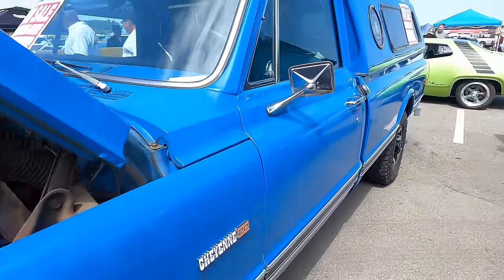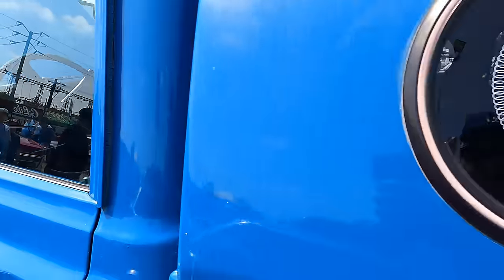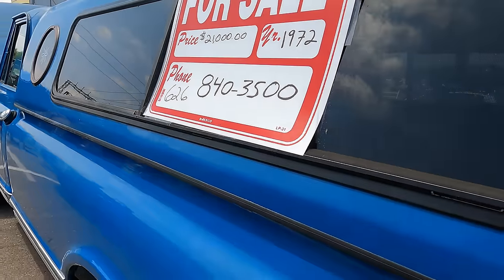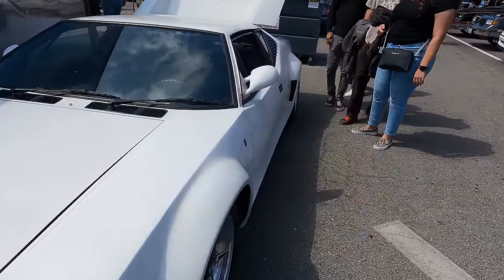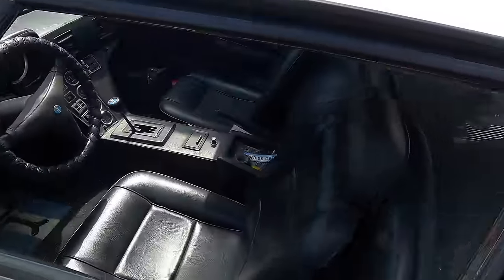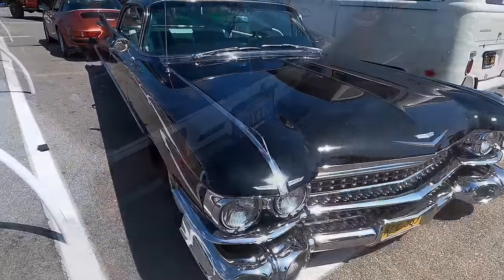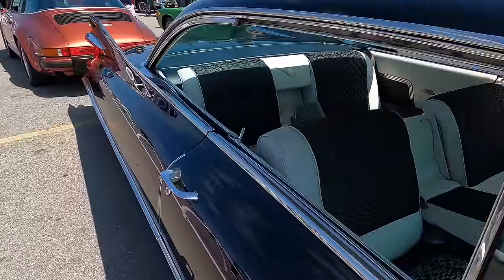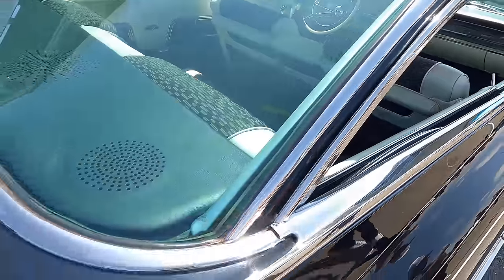C20 with a camper shell. $21,000 for info. The Tommaso Pantera. A beautiful 59 Caddy. Check that out. That is gorgeous. Not for sale though.